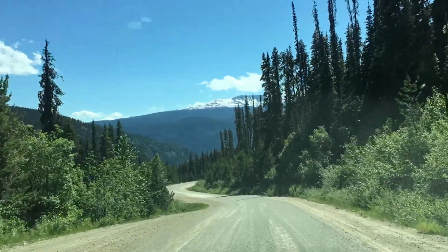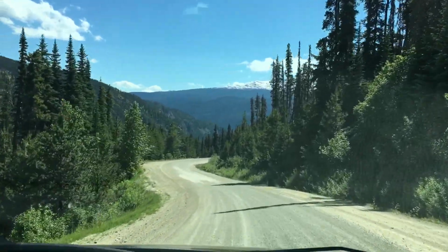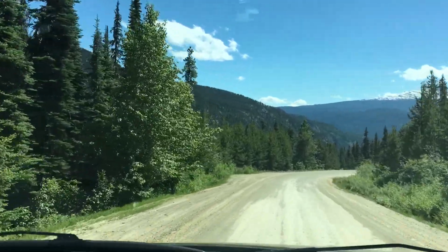We're driving down into the valley and the temperature dropped. We're at 23 degrees now. We were at 28 up top.